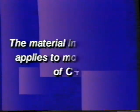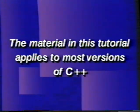While watching, if you don't fully understand a concept, rewind the tape and watch the section again. If you don't completely follow the way a program segment works, pause the tape and examine the program listing for a few moments before retrying the section. In this video, we are using Microsoft C++. The material we cover applies to most versions of C++, including Borland's.